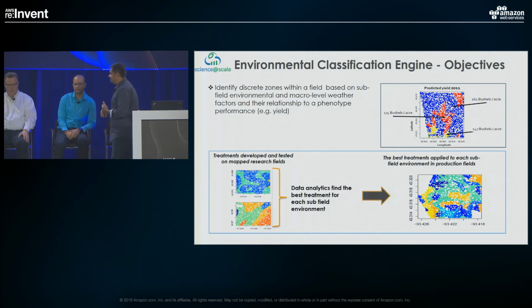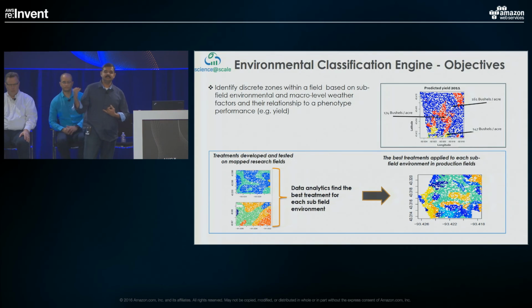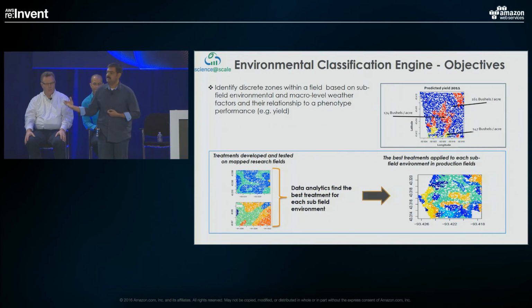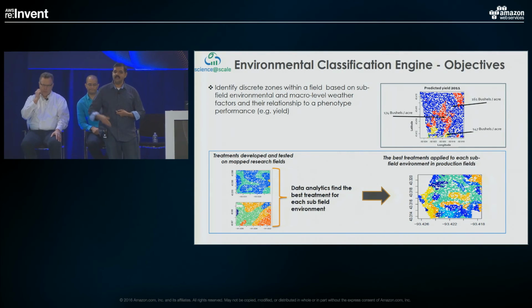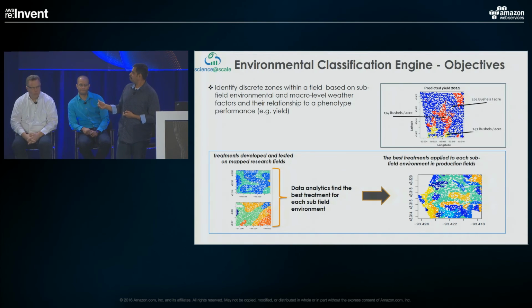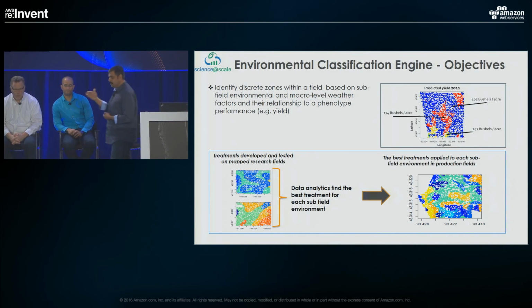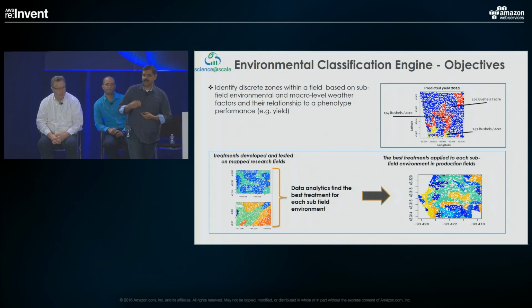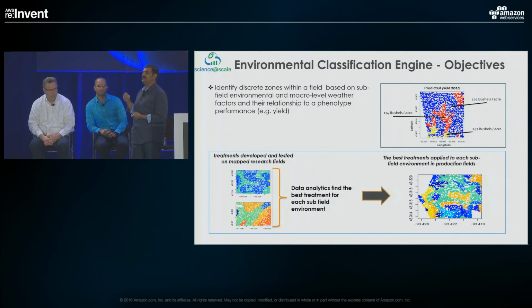So identifying discrete zones within a field based on elevation data, soil data, weather data for years, bringing it all together through a spatial join, applying geo-k-means and multiple algorithms on top of it, and being able to suggest the classes for that hybrid in a specific location. And as part of that workflow, being able to advise, prescribe over a period of time, understand what the aspects are with it so that we can apply the right treatments for those plants.